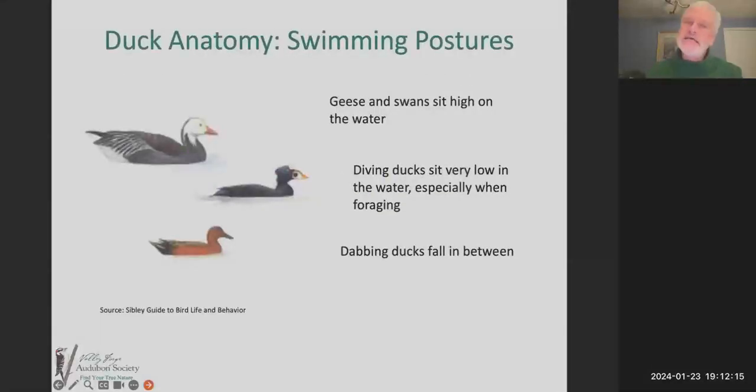Okay, the next thing when it comes to a duck's anatomy is their swimming postures. Certain species of waterfowl are going to ride really high in the water column. Others are going to be lower, deeper into the water column. And then there's those that are in between. In the case of geese, they float really high on the water column. And then the diving ducks, they sit really deep into the water column. And then, of course, the dabbling ducks are in between. Dabbling ducks, we'll get into, are typically the species when you think of a mallard.